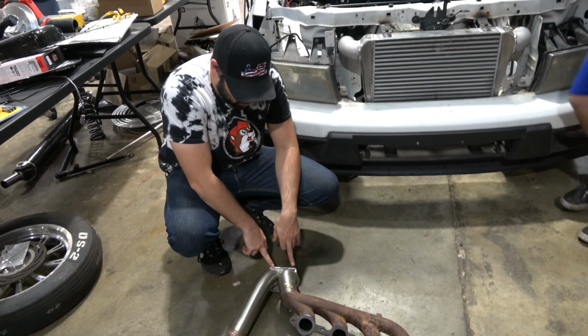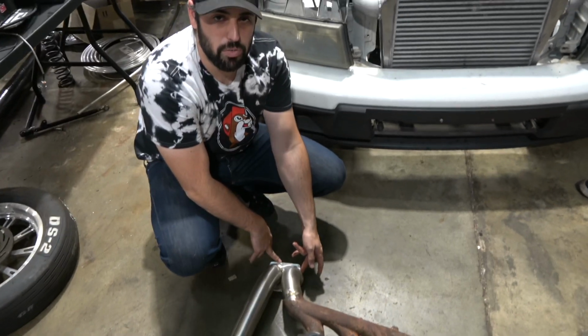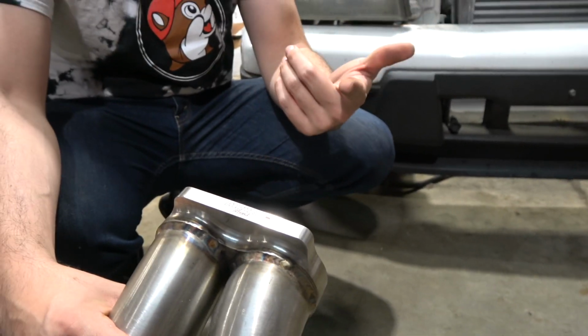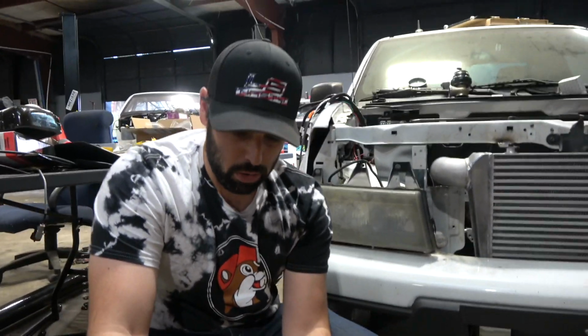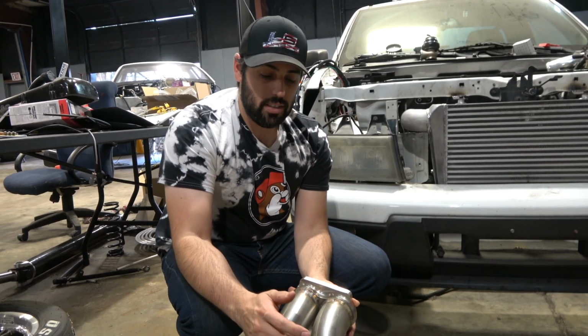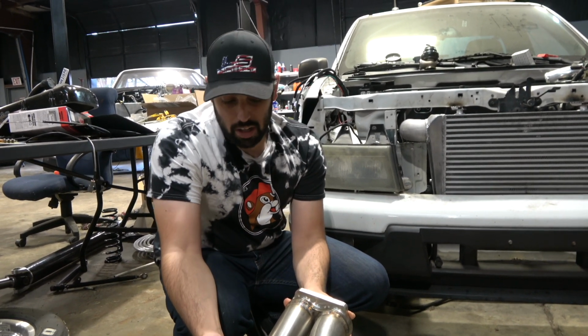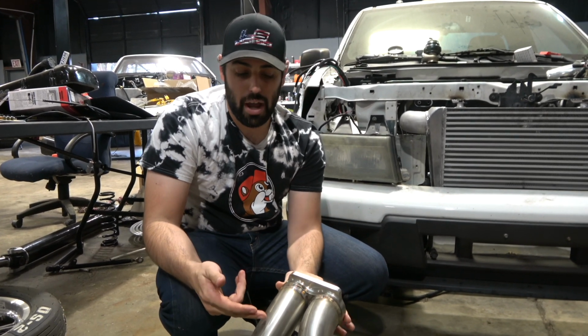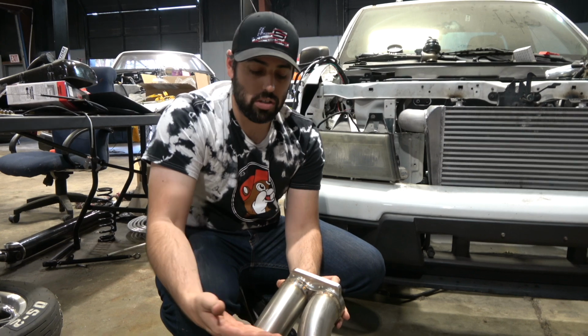But I don't want to cut the flange because I got this nice Parker Speed flange, which is this sucker here. How much are these? Like $200-$300? $150? Somewhere between $150 and $300. T4, dual 2.5-inch inlet. It's nice. I don't know what I was thinking, to be honest with you. I got it welded out. I'm not cutting this off because I won't be able to weld it back. So I have to cut down here somewhere.